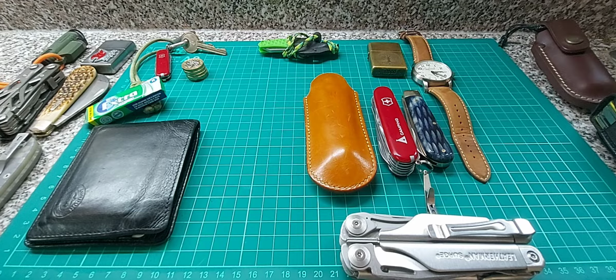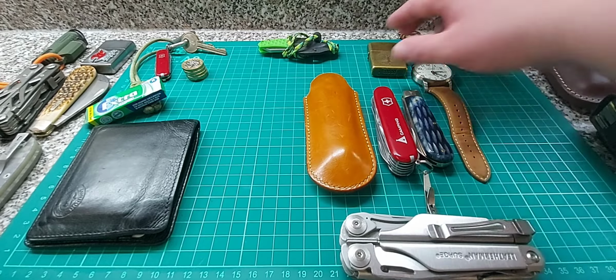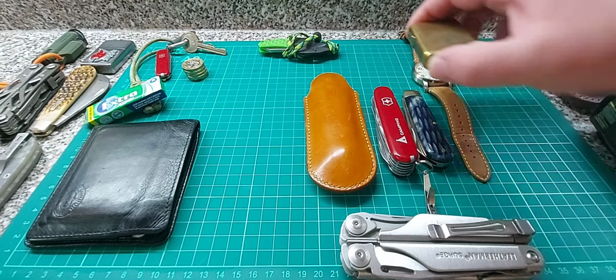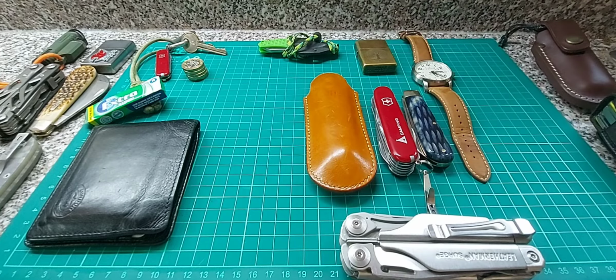So previously, what I would do was put my knife or my multi-tool, or both, in my front right pocket, and the Zippo, which I always carry almost without fail. Usually it's this one. That usually goes in the watch pocket of my jeans, that fifth pocket on the right. That's where that lives.